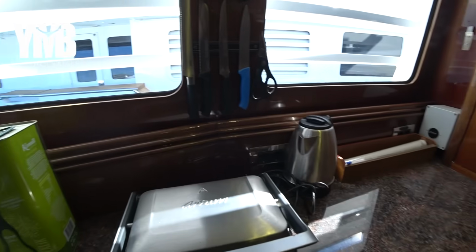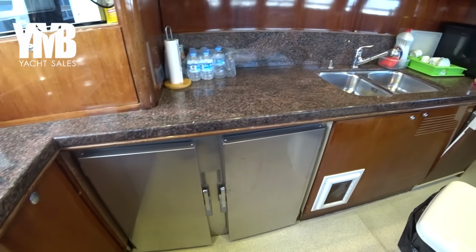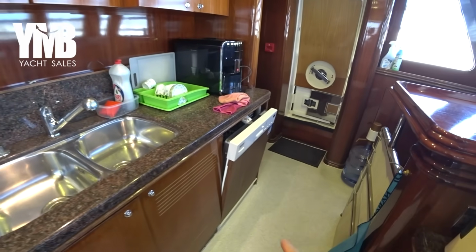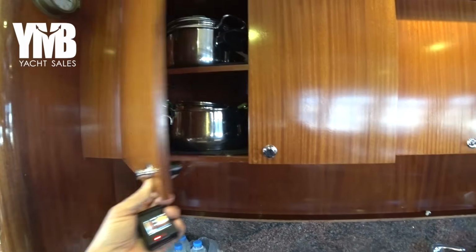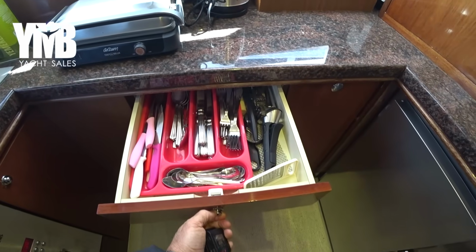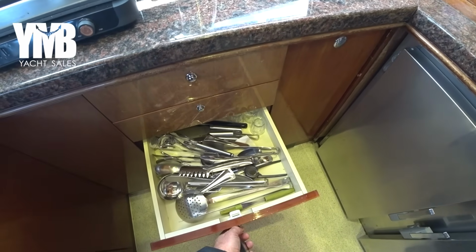And looking back, we have a microwave here, new fridges, stainless steel custom built, 2 double sinks and a dishwasher down there. A lot of storage space all around, quite deep. Down here to my left, drawers for cutlery and so on. The drawers feel very smooth. Okay, we are moving forward.